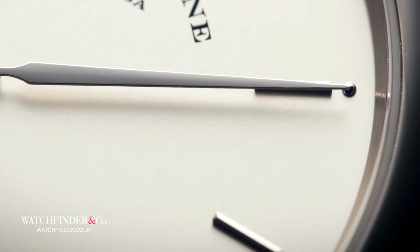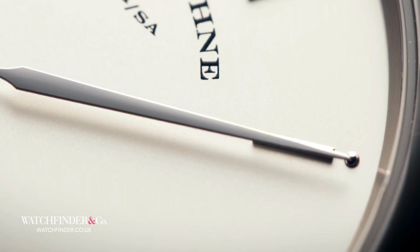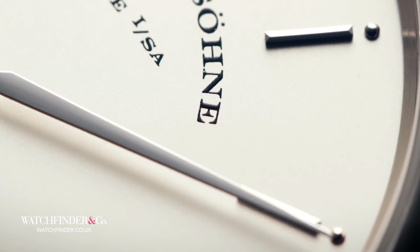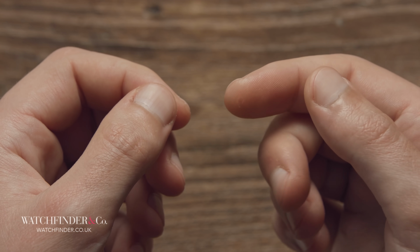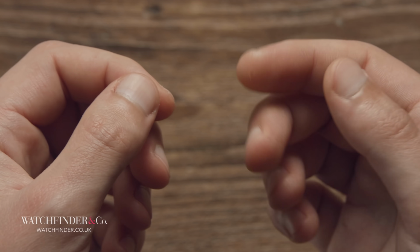I'm not saying she would forbid me from spending that kind of money on a watch, more if I have to look her in the eye and explain that I think it's a good idea to buy one, I might struggle. The biggest hurdle is, really, persuading myself.